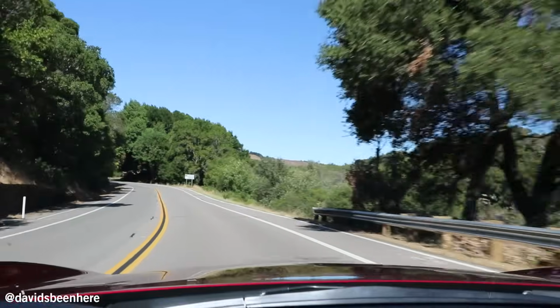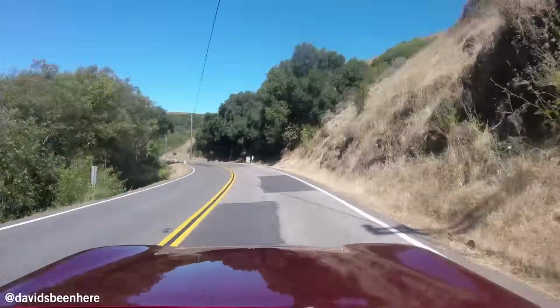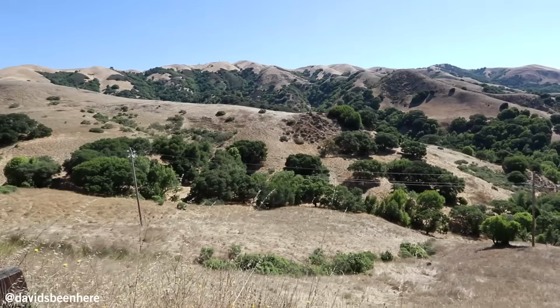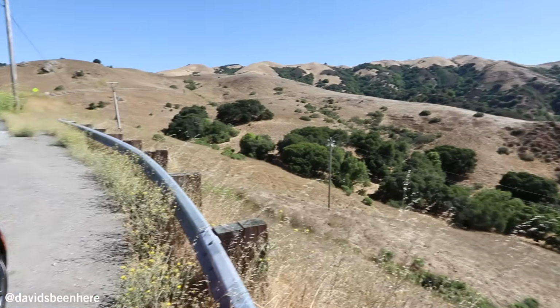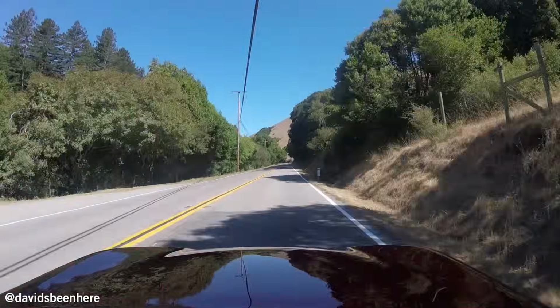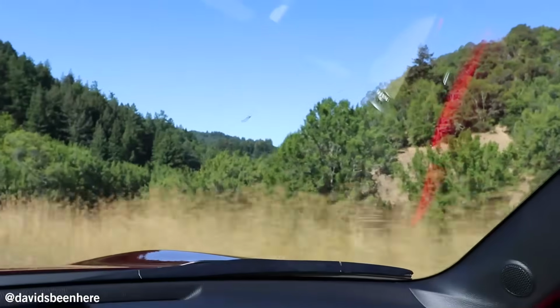Feel alive, baby, feel alive. The drive to Point Reyes is beautiful. You have these winding, hilly streets. As you can see, there's a huge hill here. A lot of the brush is dry right now. It's really hot up here. I just took off my sweater because it went from like 55 degrees up to like 80 right now. We still have about a half hour to go. Let's continue driving this MX5.